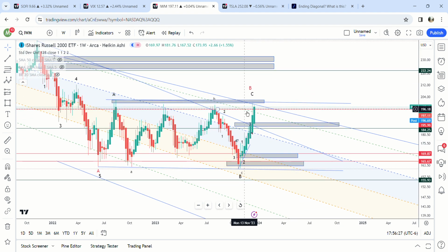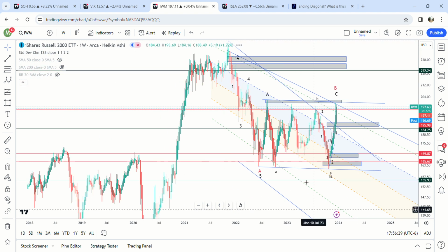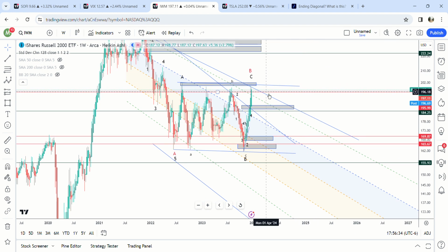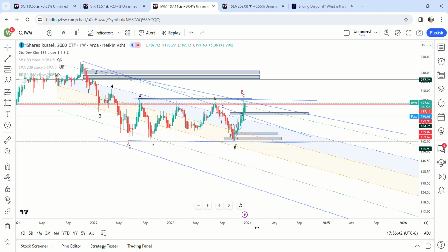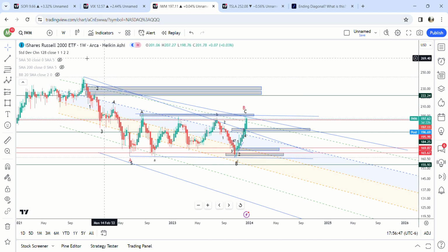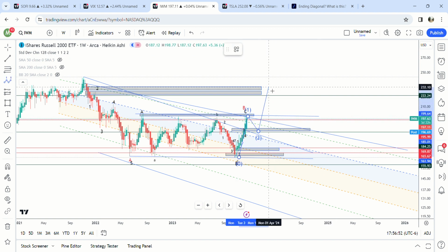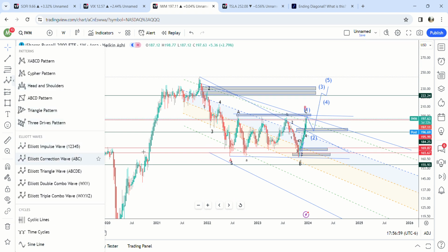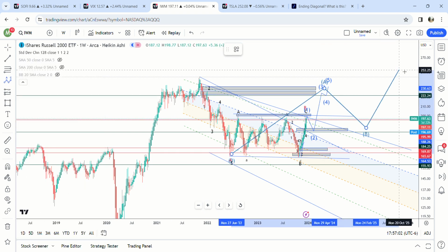So IWM on the weekly, again, is higher than it was back in 2021. It actually tapped this supply zone right here at 200. And again, I put out a video in the spring, and I was looking for a move back down here. I think with the dollar, we're probably going to see something like this, potentially up here to like 230. And then if it's going to go higher after that, you're probably looking at something like this.